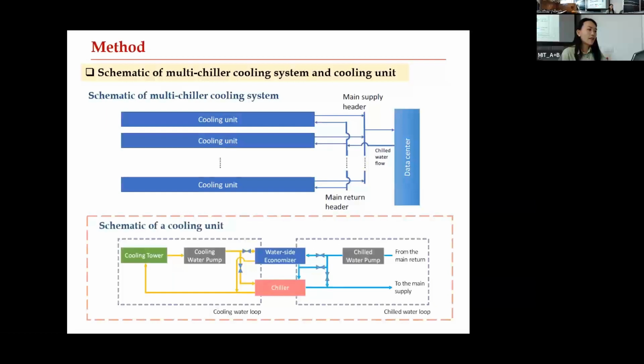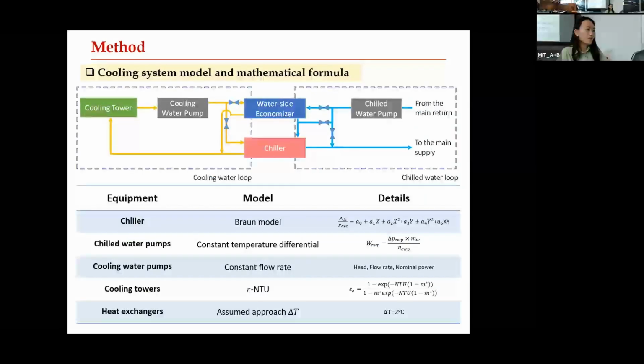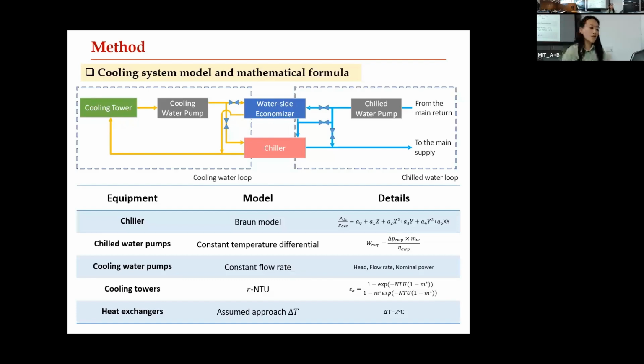This slide shows the schematic of the multi-chiller cooling system and the schematic of a cooling unit. Each cooling unit includes a cooling tower, cooling water pump, water side economizer, chiller, and a chilled water pump. And this slide shows the cooling system model and the mathematical formula.